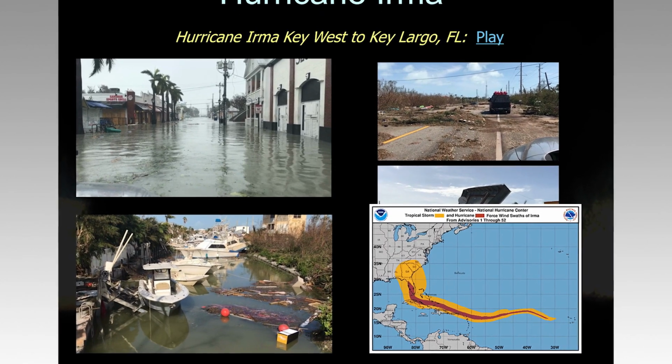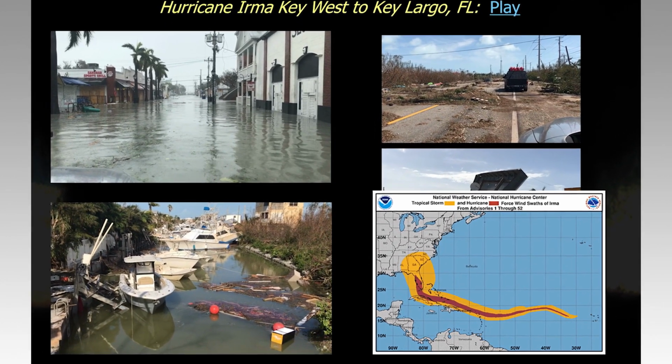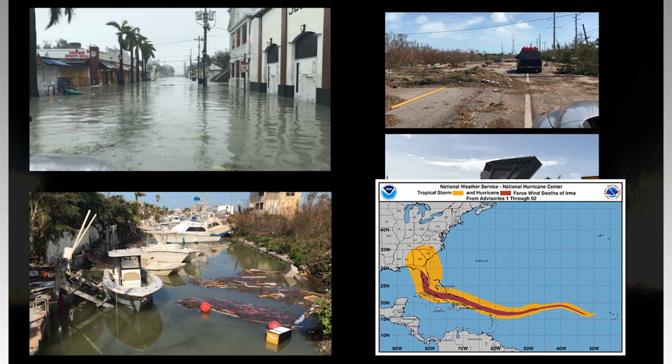Upper left is Key West. That's Duval Street. That's where people do the Duval crawl there. But that's the storm surge off of the Gulf of Mexico side. So when this hurricane came in, it sucked all the water out of the bays, and then the backside of the hurricane came, and then a lot of that was where the bad storm surge came from.